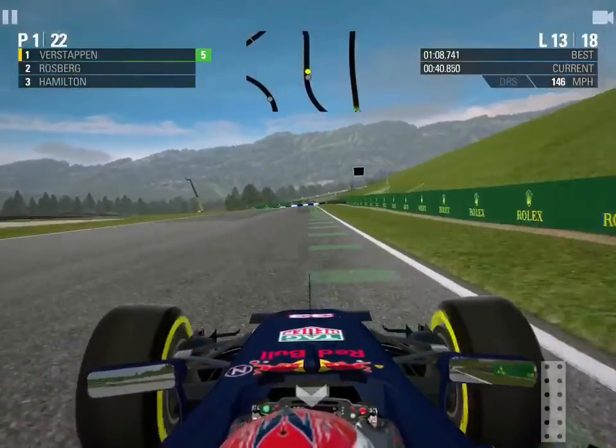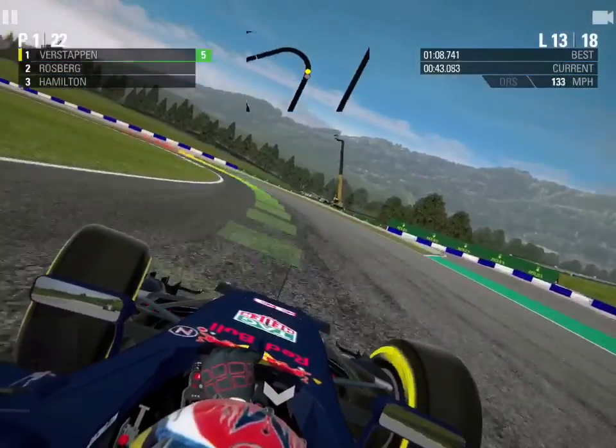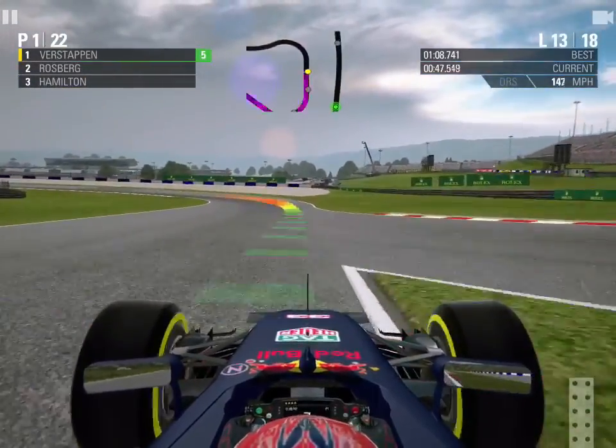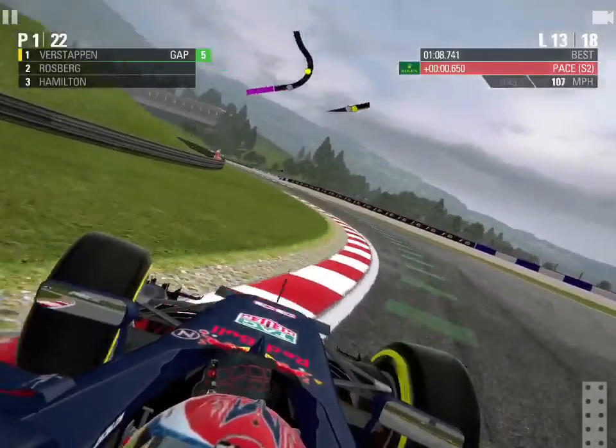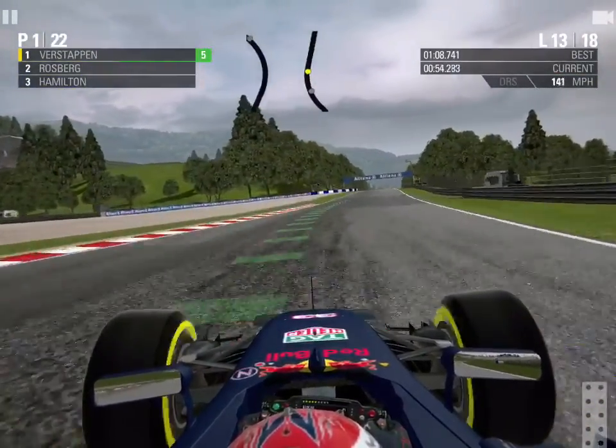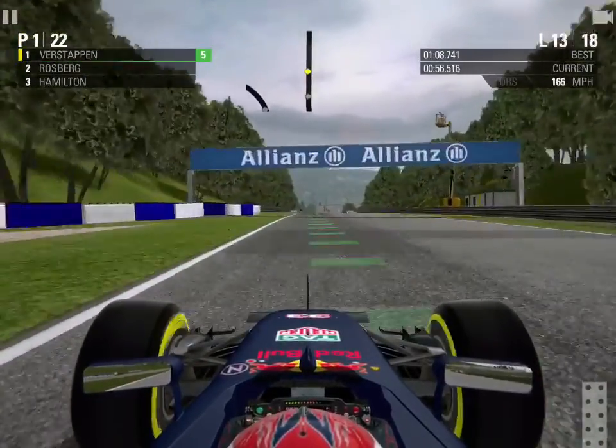So obviously, talking about the Mercedes, we're getting to stage round 7 of 15. This is in the championship, so we're really getting an idea of who's in the title fight. And this year it's myself, Hamilton and Rosberg. The rear end really snapping out there. 4.1 seconds though, the gap between myself and the German behind.